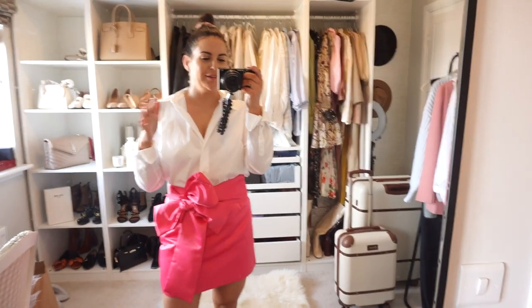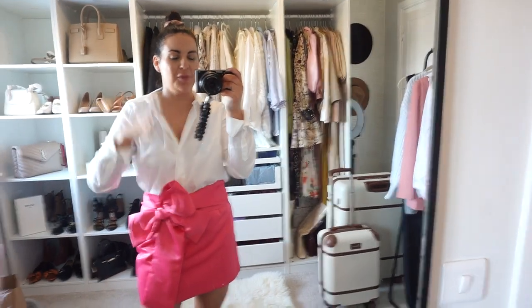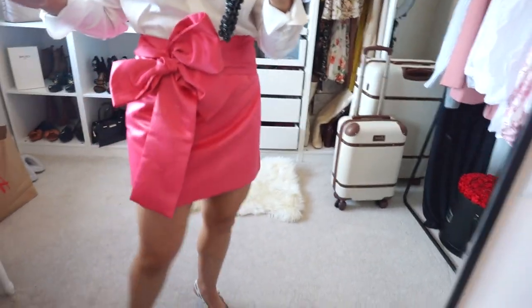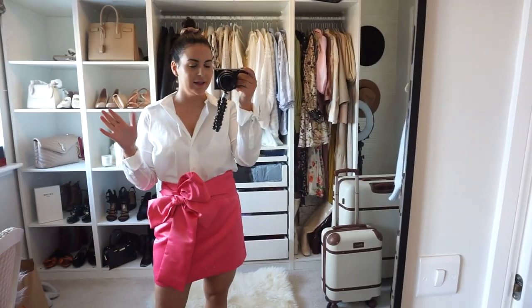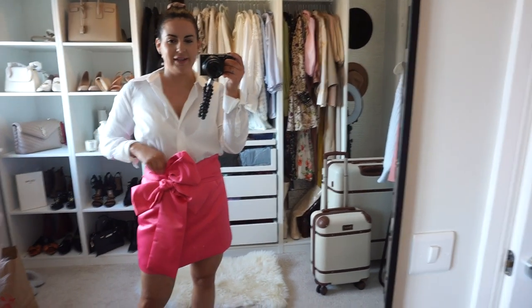Okay, are you ready for this? The most Rachel outfit ever. Obviously the full effect isn't in swing, so I've not got my hair and makeup done properly. However, this skirt, the perfect birthday skirt. I showed this very, very briefly in my video the other day. It came in from Vita Grace and I am utterly obsessed with it.